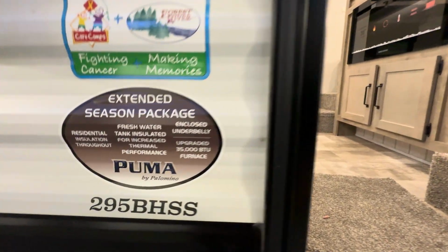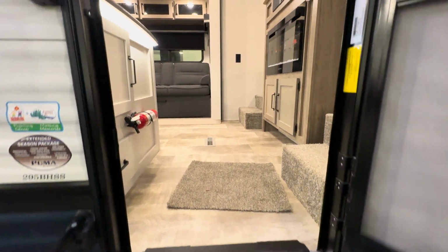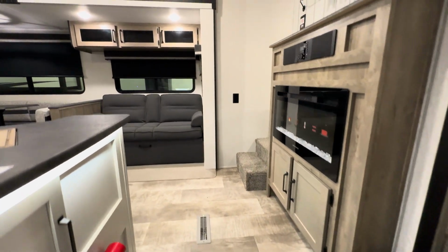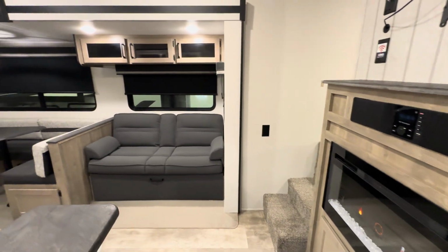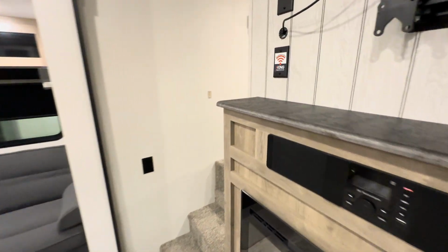But again, it's the 2024 Puma 295BH and I like it. It's a funky little floor plan. Haven't seen one quite like it, mainly because the bedroom setup is a little bit different. Let's go ahead and start there.